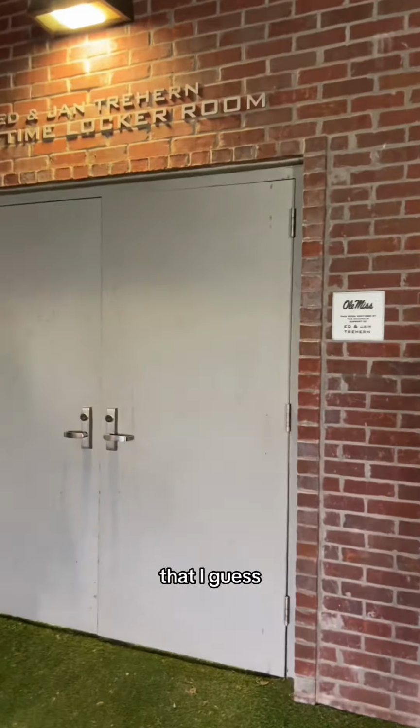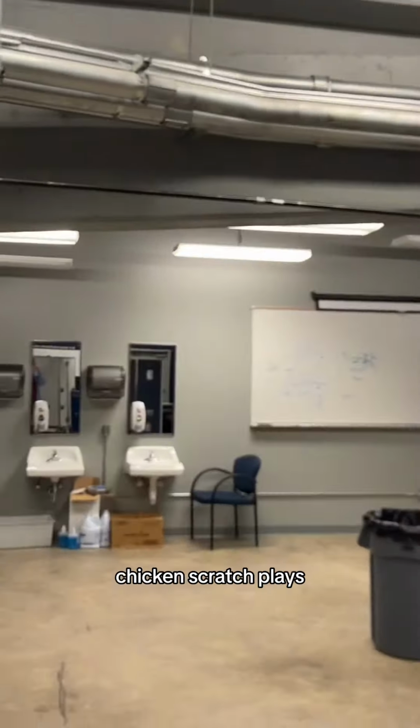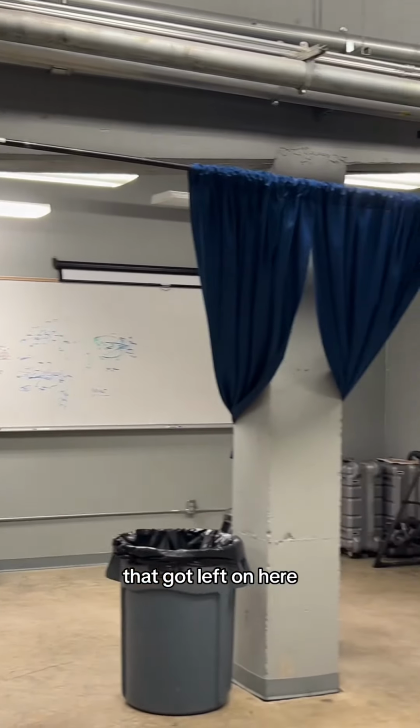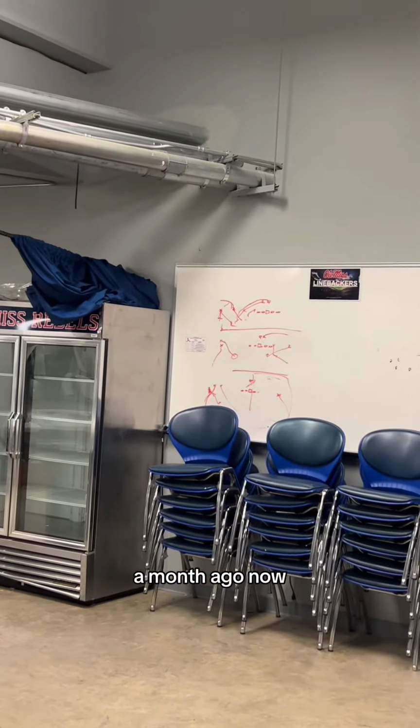This place does legitimately look like it's used for halftime and nothing else. There's not a whole lot that got put into this. I very much love that every whiteboard in here just says chicken scratch plays that got left on here from the last home game of the season. That happened like a month ago now.